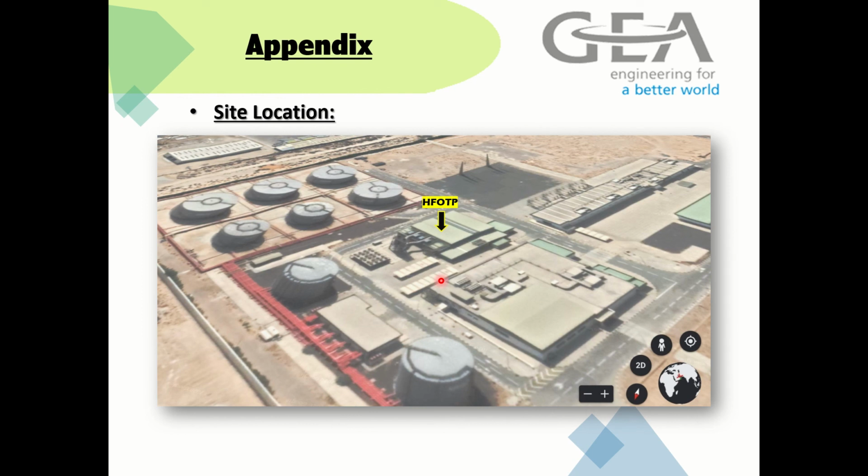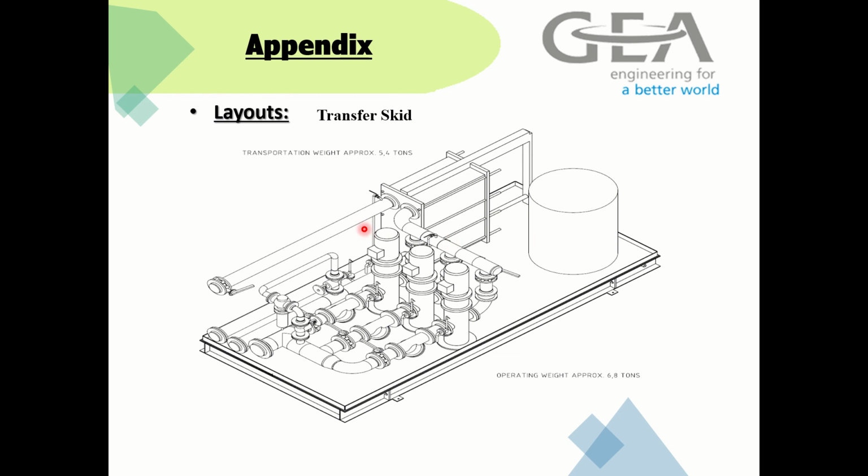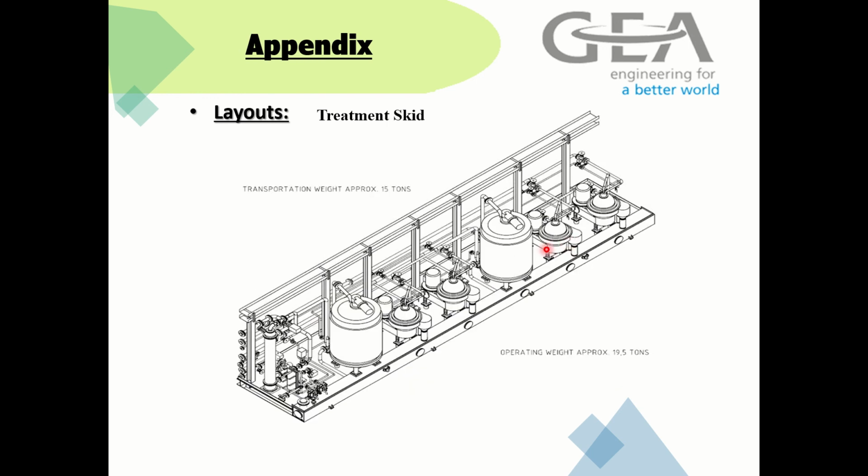Here the site location, where the storage is, where the station is. Here the layout for the transfer skid. Here the heat recovery, heat input, the pumps, the output. Here the demulsifier tank and dosing pump.